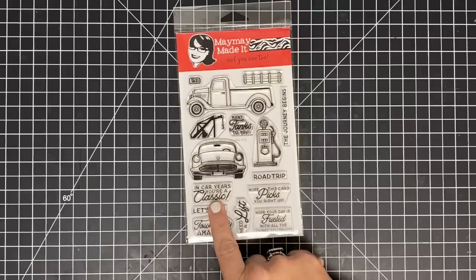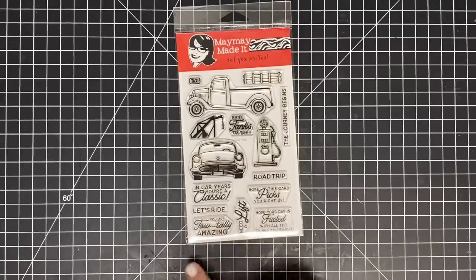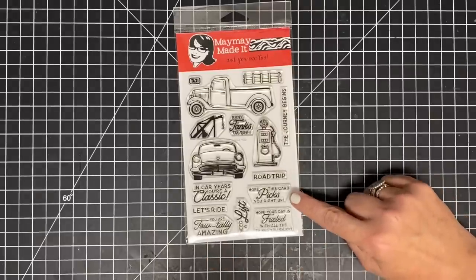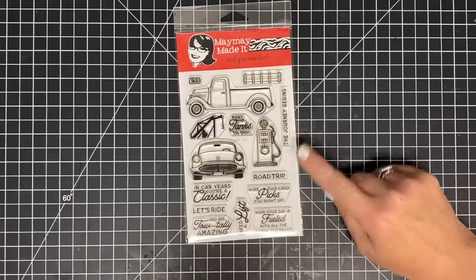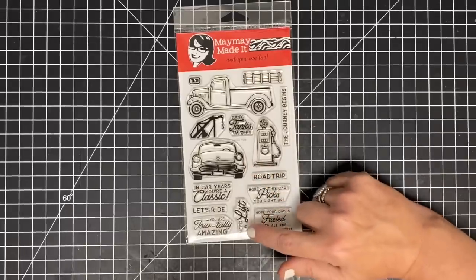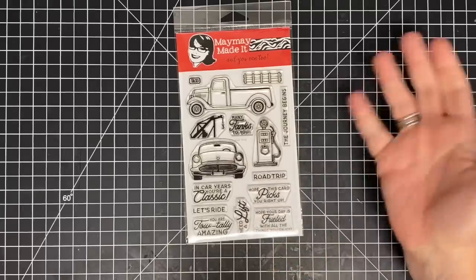In car years, you're a classic. I love that one because if you don't know, I'm a car buff and I love classic cars. How about "Let's Ride"? This one says, "You're totally amazing." Oh, I got a glare on it. This one says, did I say road trip already? I think I did. How about "Hope this card picks you right up"? I think that one is so cute because of the pickup and the tow. And then "Hope your day is fueled with all the things you enjoy." And then "Need a lift." I thought this one was cute too for the tow truck and even for the car or the truck.